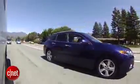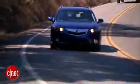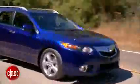The ride is, I wouldn't say harsh, but I would say utilitarian. It's sport, but without great sport handling. It's not a bad car to drive, it handles well, but it doesn't give you that feeling of handling that a small BMW or Audi would give you. Of course, it doesn't give you that sticker shock either.